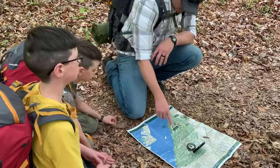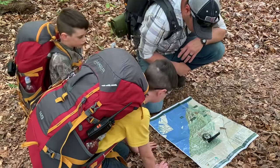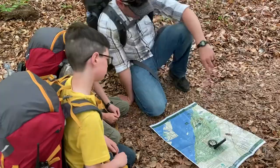Which direction are we walking? West. Yep. All right, so we're here. And which trail do we need to follow? This one. Is that west or east or north or south on the map? Are you walking west, east, north, or south on the map? West. Your compass says west. So what's it tell you? The compass is right, and we're walking right there.